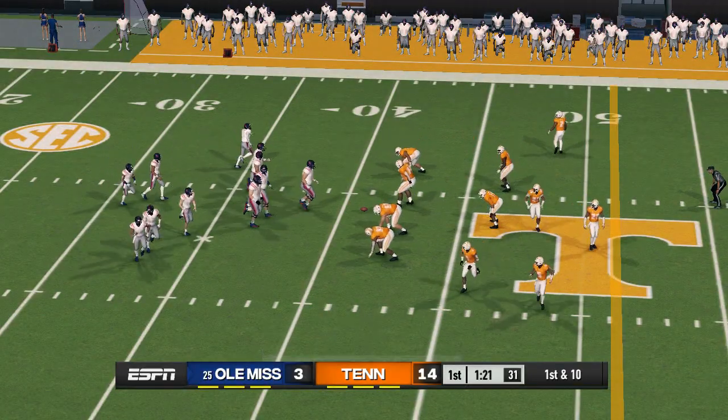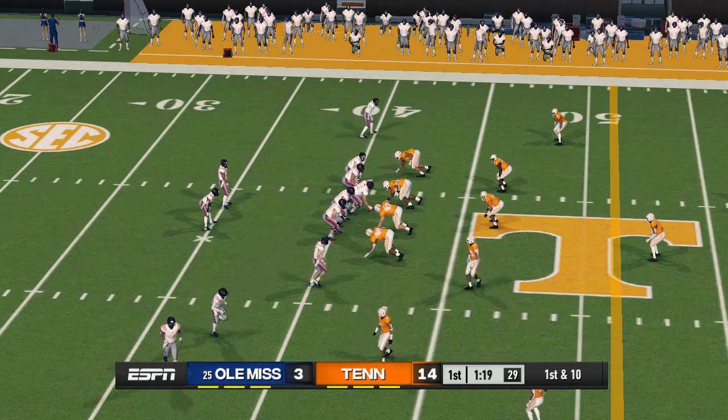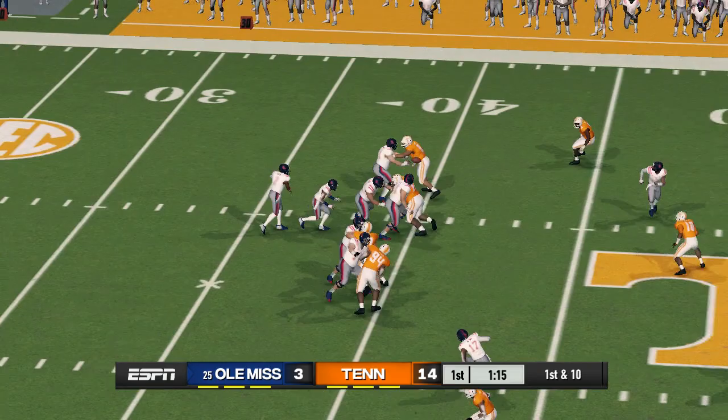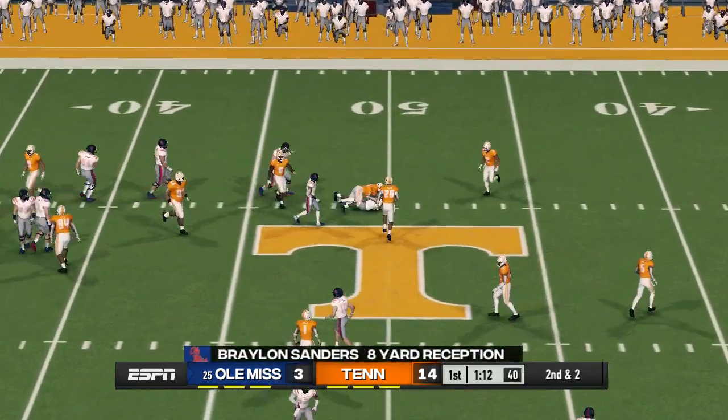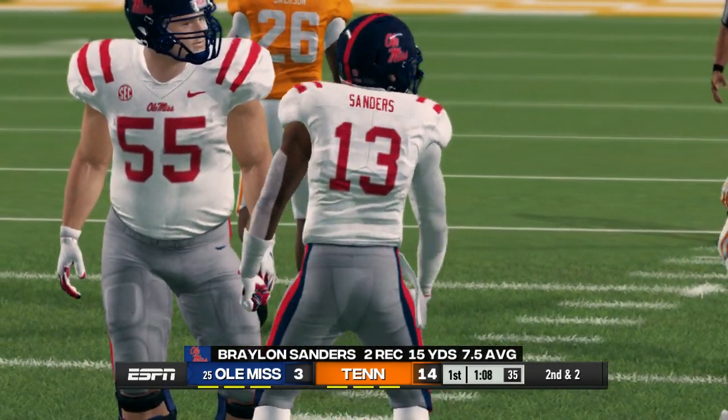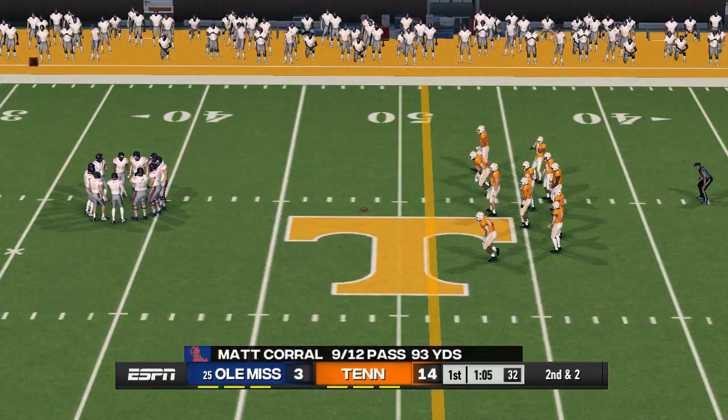First and 10. Ball on the 41. Quick throw out to the receiver, and he's hit immediately. That makes it second and 2.